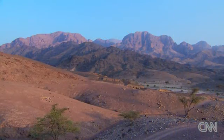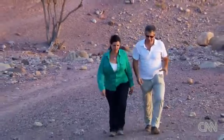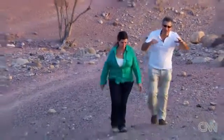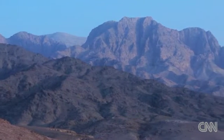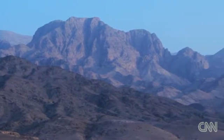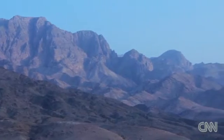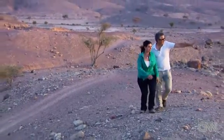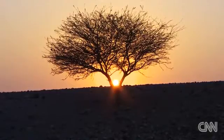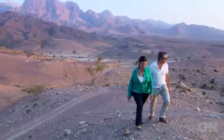The point about this spot in particular is it's one of the points that is high enough and you can get 360-degree views of the whole area. Just outside the lodge, Nabil takes me to see why this area is worth protecting. This beautiful lone tree where we can see the sun just going in between the branches as it's going down.